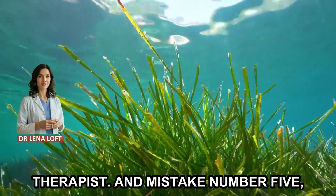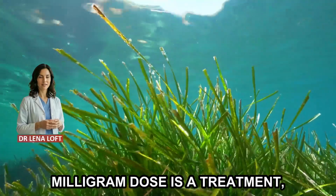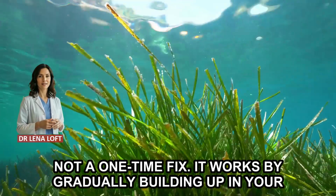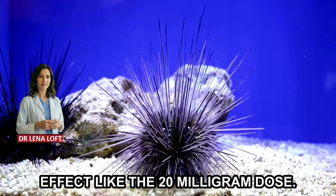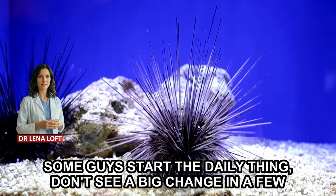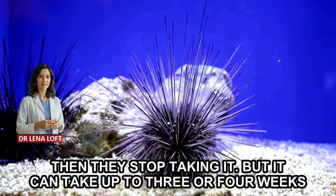And mistake number 5, for those of you on the daily dose, giving up too soon. The daily 5 mg dose is a treatment, not a one-time fix. It works by gradually building up in your system to improve blood flow over time. It's not meant to have a super strong immediate effect like the 20 mg dose. Some guys start the daily thing, don't see a big change in a few days, and decide it's not working. Then they stop taking it.